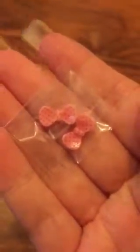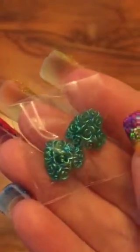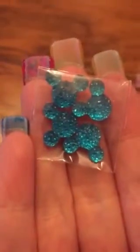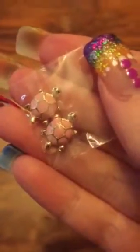Two bows, pink bows. Some more of these. These are hearts with flowers on. They're so pretty. I love them. Some more hearts with some detailing. Love that. And these are really cute. Mickey Mouses, which I've never had before. So I'm going to have a lot of fun with them. Some little dresses. Lovely. And these are really lovely. Little tortoise. I like them, they're fab.